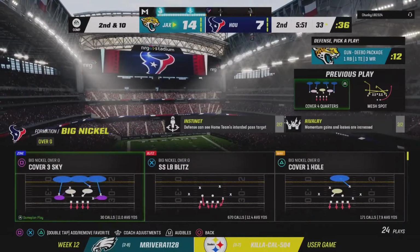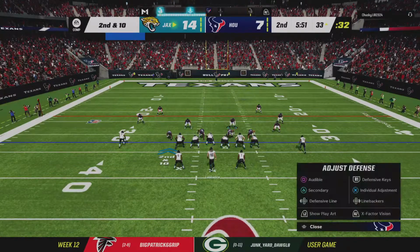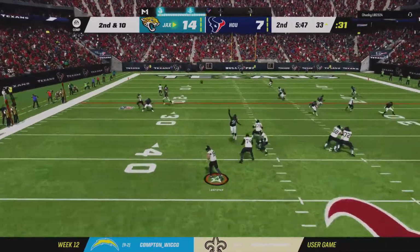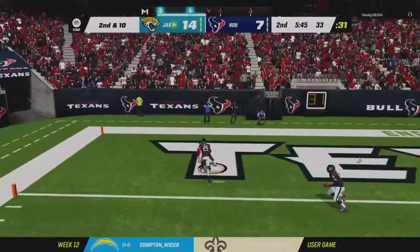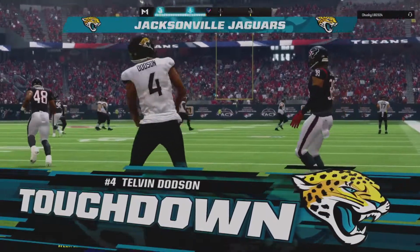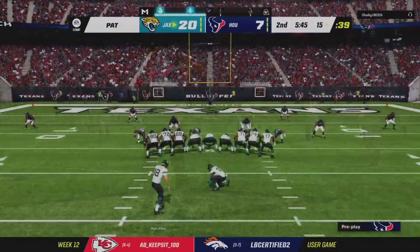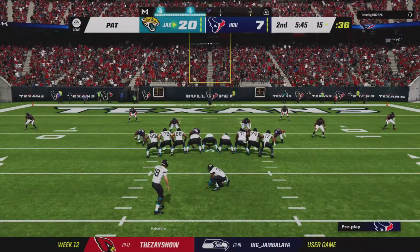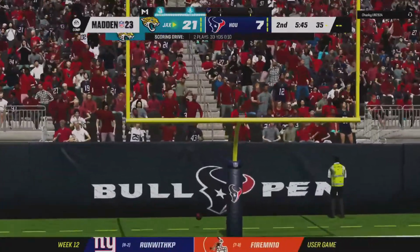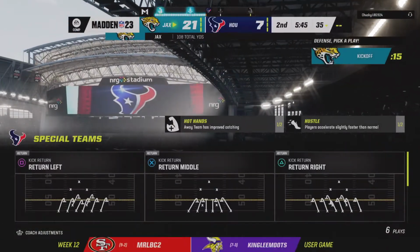These are the situations that really test the defense. Those sudden changes. They're already inside field goal range to start the possession. Their goal now, keep it to a long kick, if indeed they end up trying one. Got his man, it's caught. Touchdown, Jaguars. A great play there, with touchdown number 15 on the year and 2nd of the game. And the Jaguars are able to strike quickly to add on to their lead. Extra point splits the uprights, and it's now 21-7.